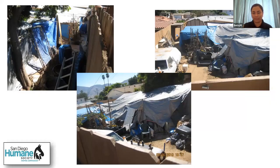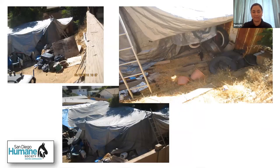This is the side yard. There's more tarp. There's just miscellaneous debris there, a lot of junk littered around the yard, and most of it is, of course, covered in tarp. And more tarp pictures. There's a kitten right there going into a little tire. So we know that there are cats on scene, but we don't know what's going on underneath all of that.